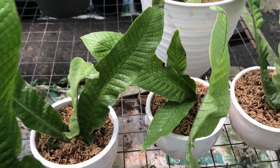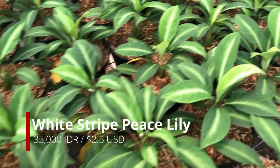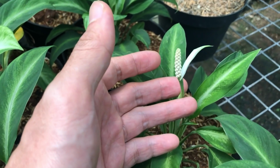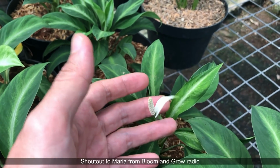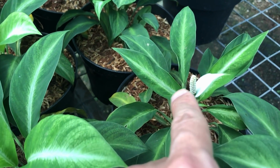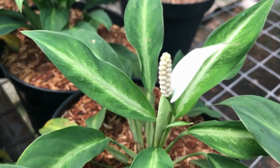So here we have some peace lilies. This is a different variation from the normal ones, and the spathe is so tiny. I was just listening to Bloom and Grow radio on the way here, Maria, and they were talking about how this is actually not the petal, these are actually modified leaves, and the flower petals are actually the little thing on the spadix. Very cute. I love the leaves too, the leaves are beautiful.